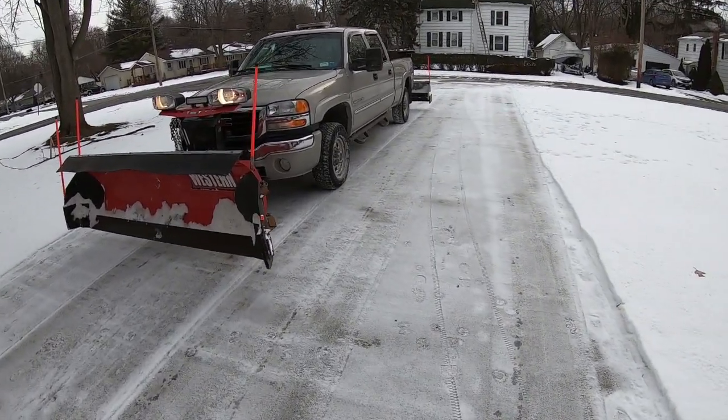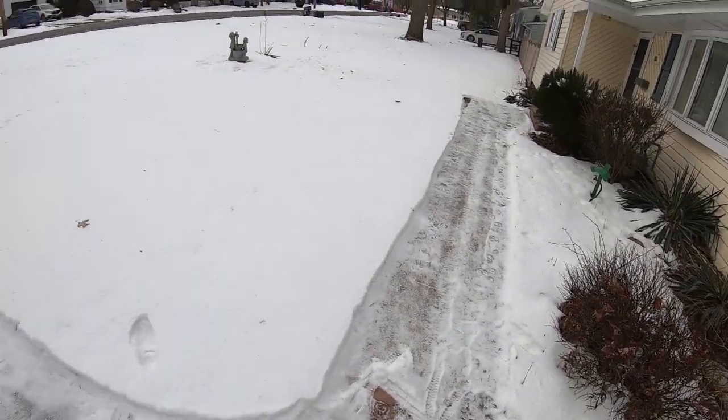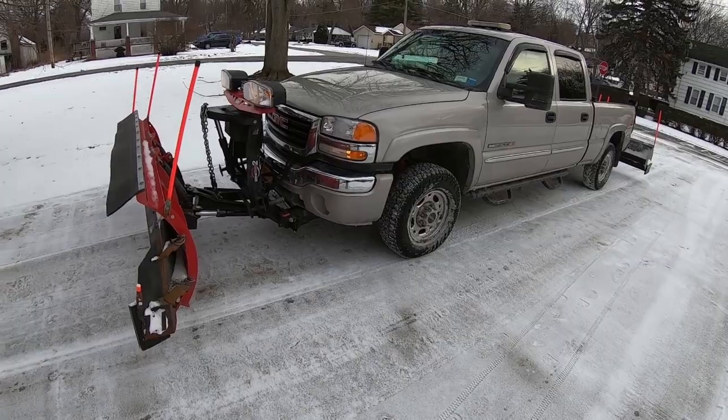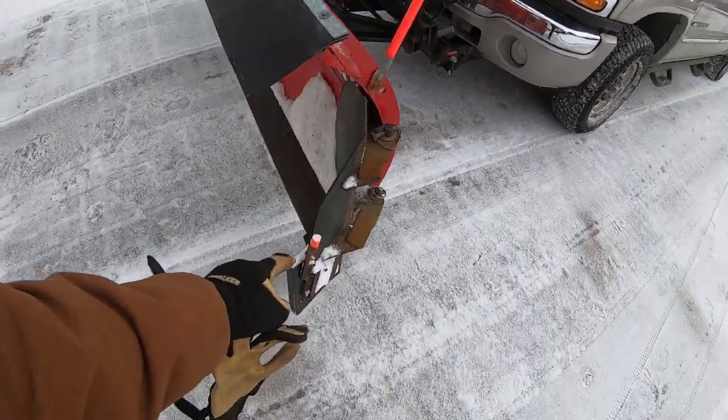So it did good. This driveway was super crunchy. It was that hard pack stuff, it just crunches. Got sidewalk cleaned up for him. Driveway all cleaned up. This thing did really good. Check that out.